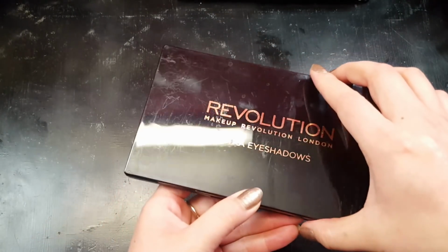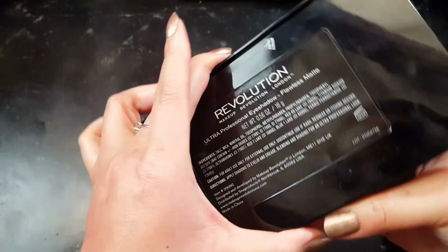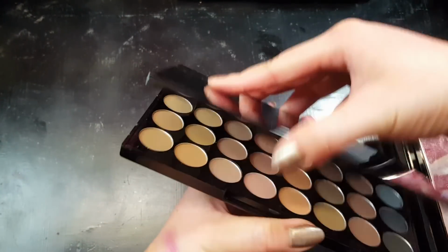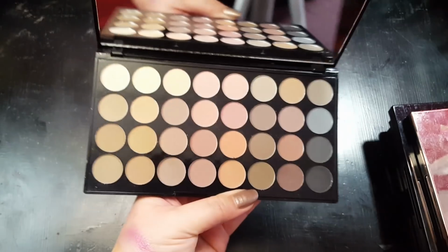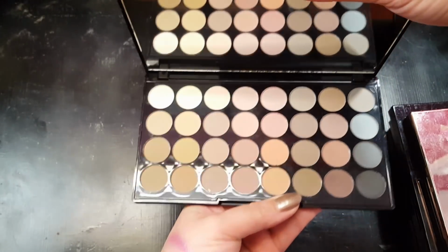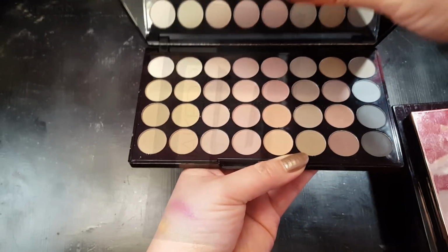And then this is my last Ultra Professional eyeshadow palette, the Flawless Matte. I think this is the first one. I haven't used this too much, but I like their mattes, so I plan on using this more often.